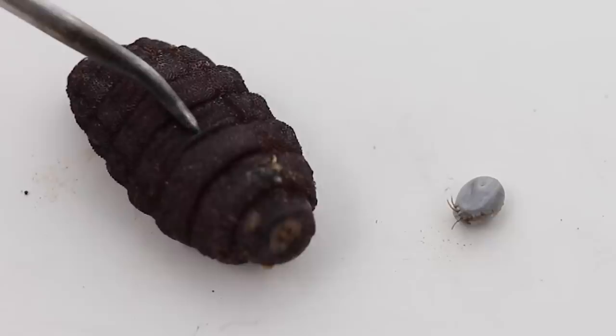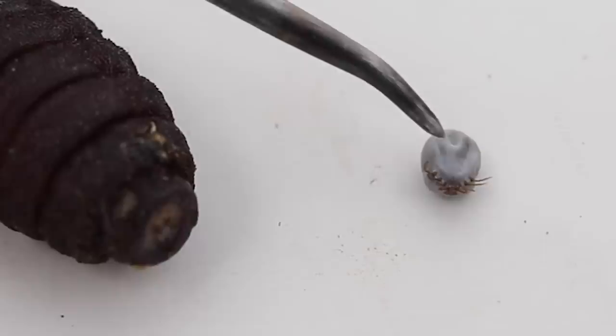And also ticks. This is really scary. Ticks carry Lyme disease. Look at how fully engorged this is.